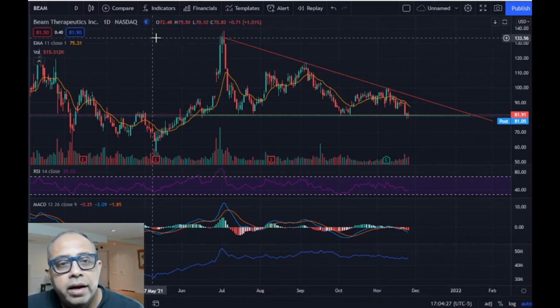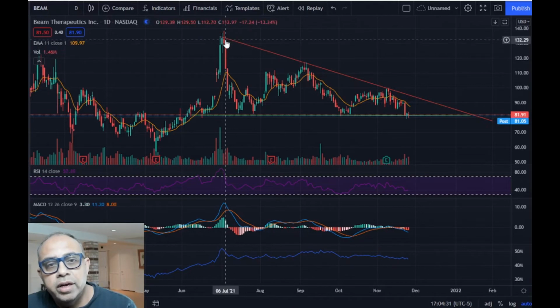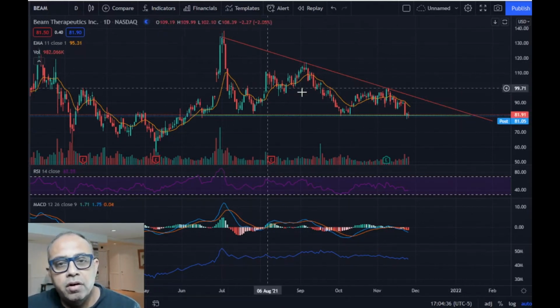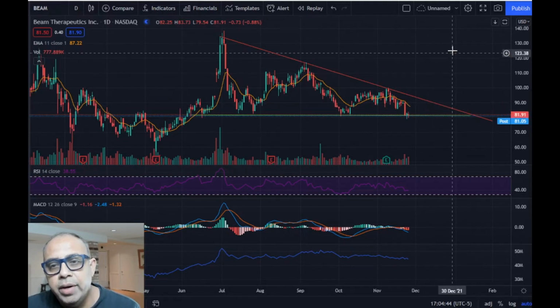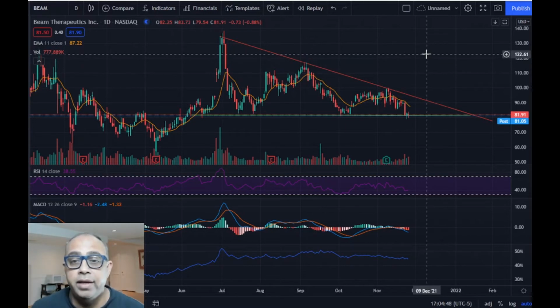Okay, and then what we see in the top is that we have had lower highs. So there is a descending pattern out here traced by this red line. So typically this is called a bull flag, and what is expected to happen is that when we come to the end or somewhere around this region, we are likely to get a breakout, and the breakout is what we are looking for in case of Beam. And we'll have to wait and watch and see whether the breakout happens.